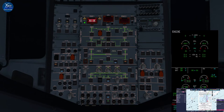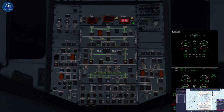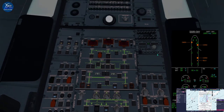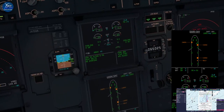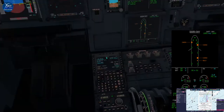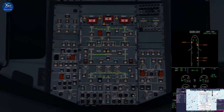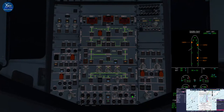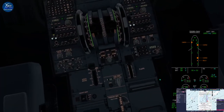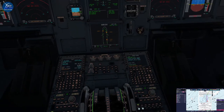Engine 1 fire test, plus the engine fire light and master warning. Engine 2 fire test. Engine most likely normal. Anti-skid, timer. Just a metal cockpit door. Cockpit door controls and door lights should be illuminated, but not simulated here. Parking brake on, standby, and if I'm not mistaken, frequency for the ATIS is 127.8.